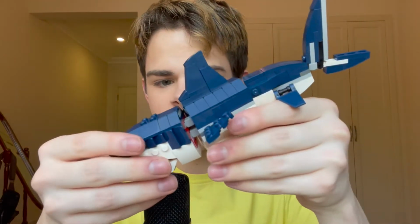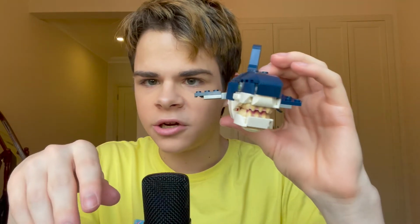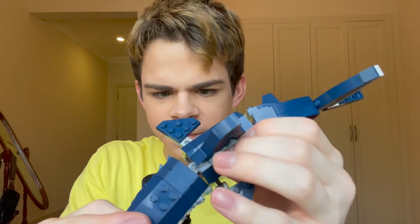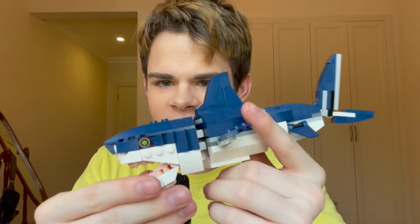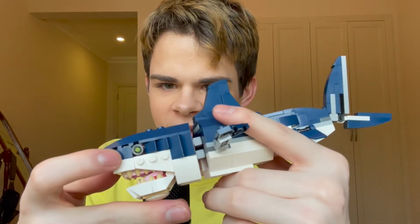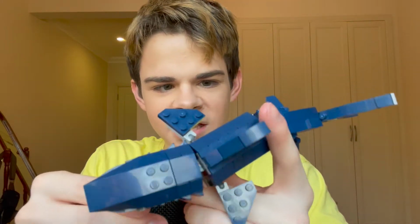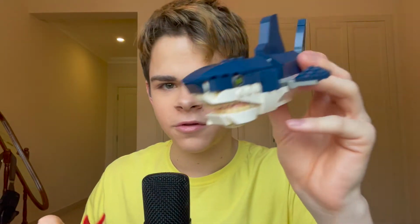My second 3-in-1 set was this one, or technically it was our first, but whatever. I gotta say, I did really underestimate this build here. It's surprisingly detailed. I actually quite like it. I especially like the detail of the eyes. You see they sort of glow in the dark. It has the evil glow that most sharks have. So I was quite surprised by how good this 3-in-1 set was.